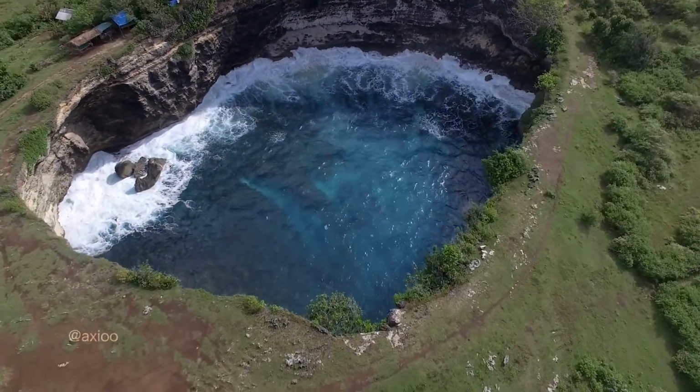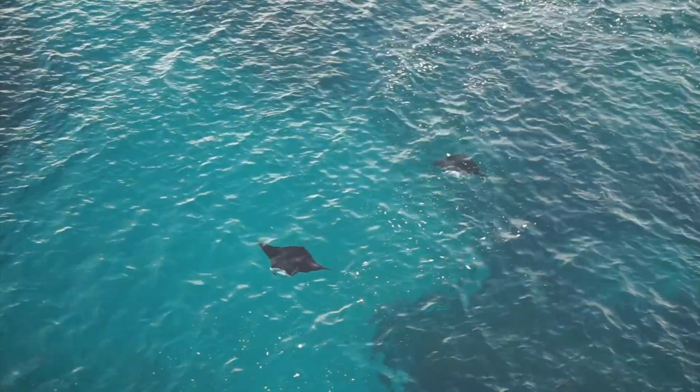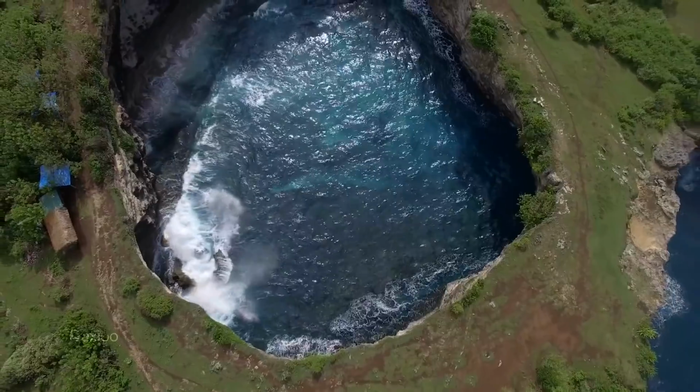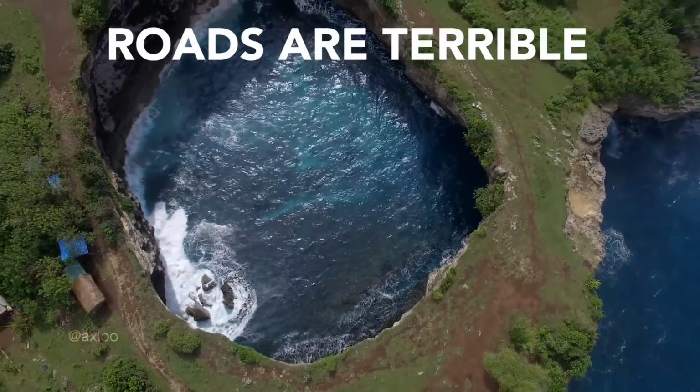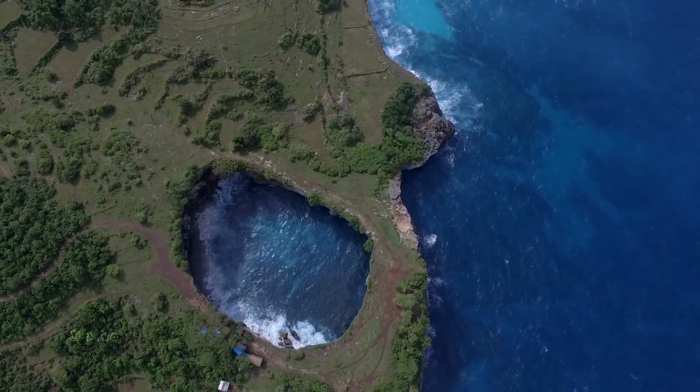If you come in the morning, you have a chance to see manta rays in the ocean right next to Broken Beach and Billabong. Make sure you allocate enough time to get down to Broken Beach and Billabong, because the roads on Nusa Penida are really bad.